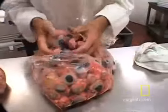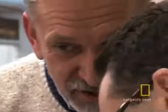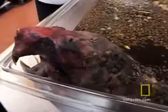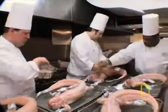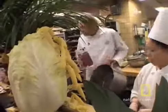The eyeballs are soft. Oh boy. We'll poach some of these, we'll slice them up, we'll stuff some. But I have testicles coming too. Great. Just watch the teeth though. They are sharp. The frenzy of transforming roaches, rodents, and reptiles into culinary art begins.